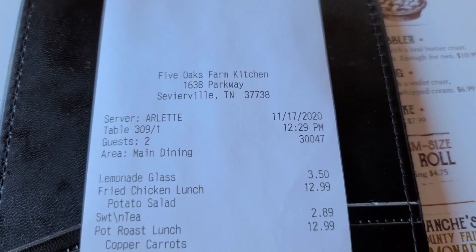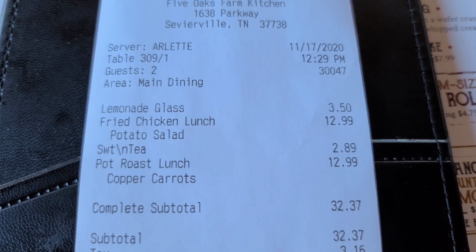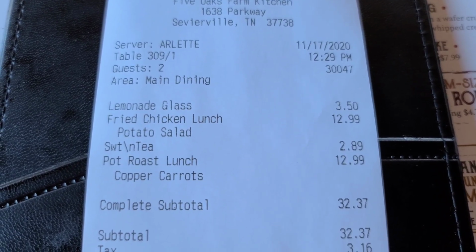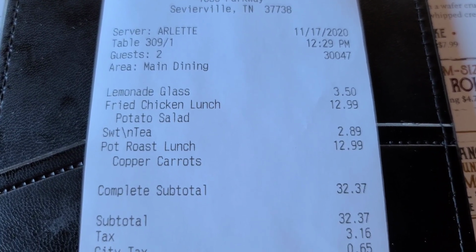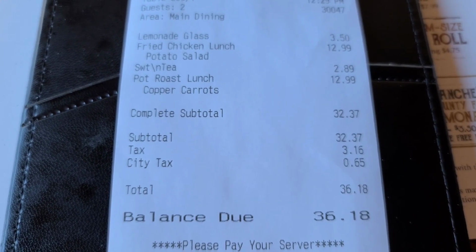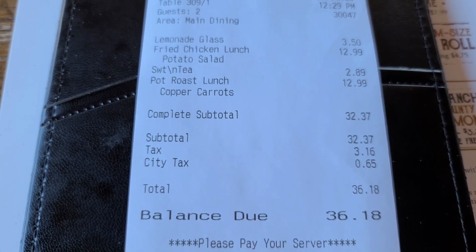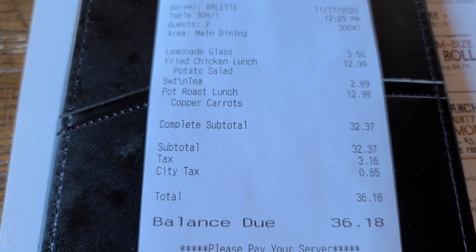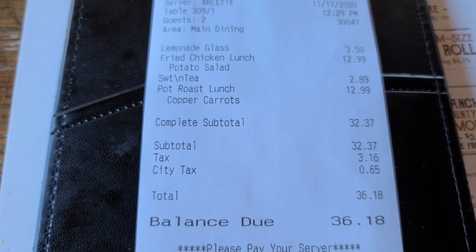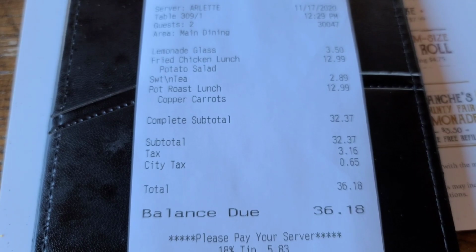All right, we got the bill. The lemonade was $3.50. Chicken was $12.99, and the pot roast was $12.99 with the carrots. The sweet tea was $2.99. Our grand total was $36.18. We didn't have enough room for dessert, so we couldn't get it. We thought that was pretty reasonable, especially for Pigeon Forge. Great place to come.